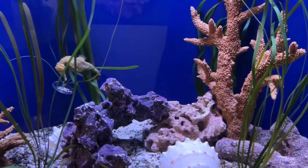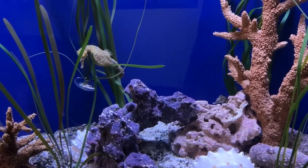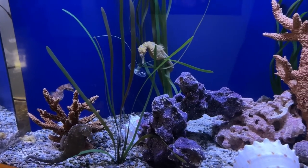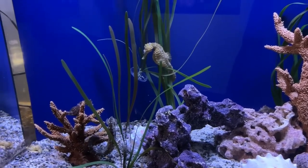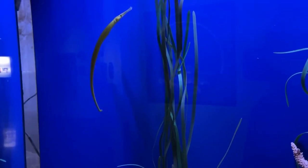So the moms give the dads in their little pouches the babies. That's right. And then the dads have the babies. That's right. The dads take care of the babies. There are actually a lot of sea creatures where the dads take care of the babies.